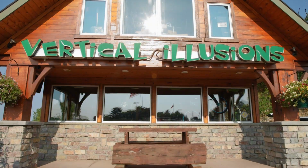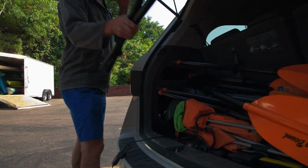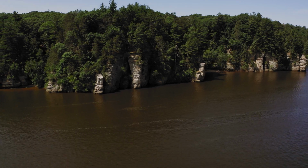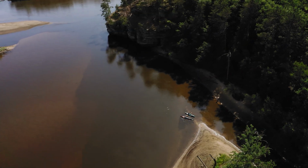Well, now that we've had the lay of the land, it's time to get on the water. Often overshadowed by water parks and attractions, the Perupper Dells is one of Wisconsin Dells' most beautiful stretches of water, an oasis away from the tourist hustle and bustle.